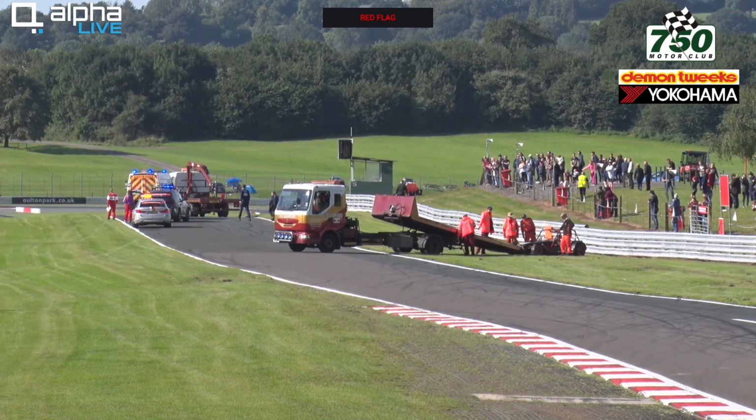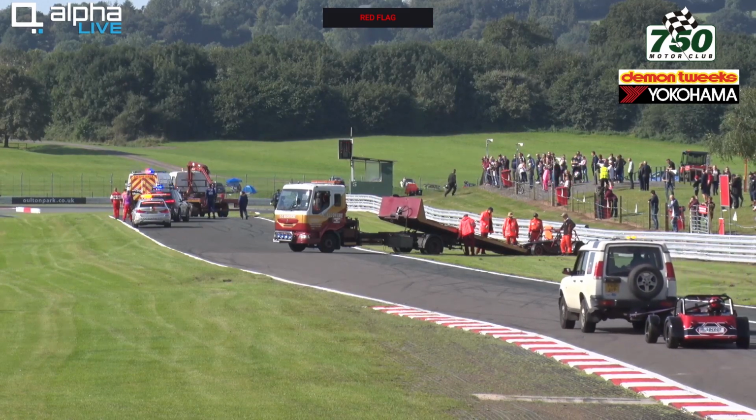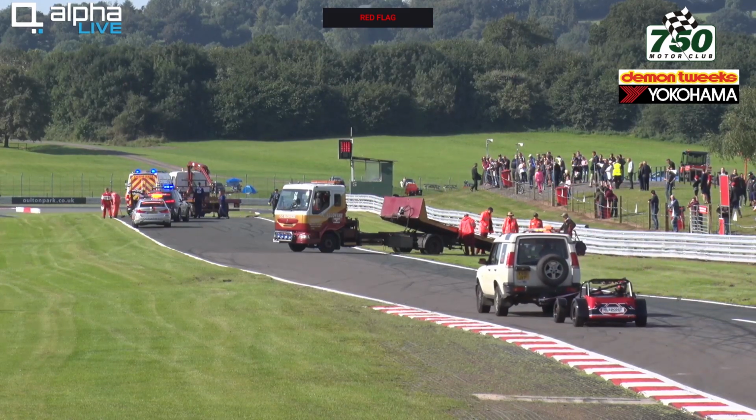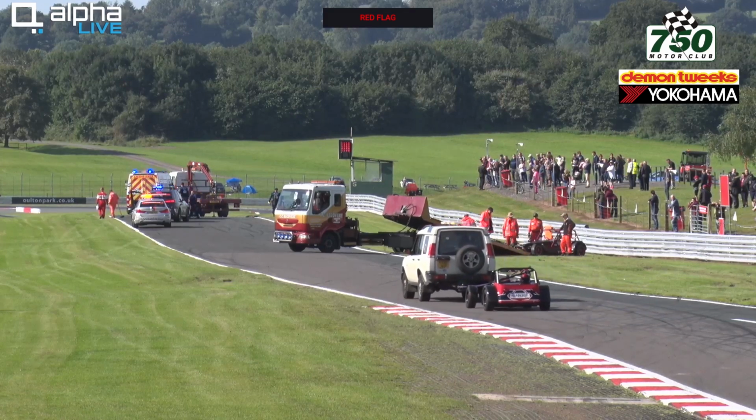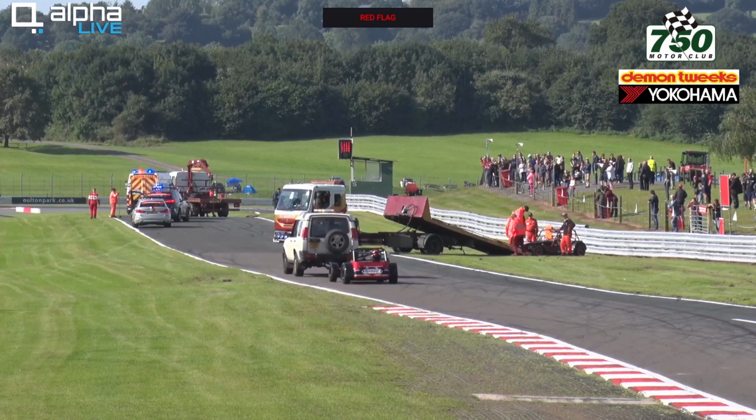It definitely is. Oulton is one of the more, I guess, unforgiving circuits on the calendar, but it's also a circuit that the drivers very much like. That's what I was going to say. It's half the reason they like coming here. It's a great driver's track. Much like Cadwell Park. Yeah, absolutely right.